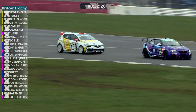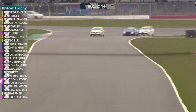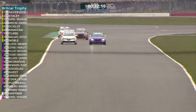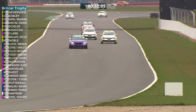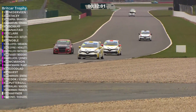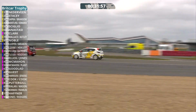The Team Brit BMW, Team Matherin, is up there now. He's got ahead of the 92 car, that's Travis Coyne, sharing with Jack Hewlett. And there's the Golf up behind them as well. The 77 car has come through the field very nicely. That's Finn Jones, started from the pit lane, and he attacks here into Stowe Corner. The BMW's already gone through. There's the Clios falling victim to the quicker cars there.